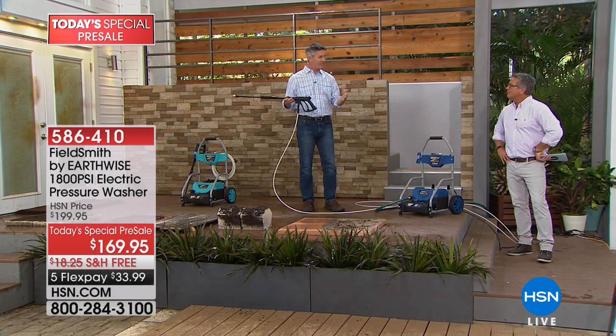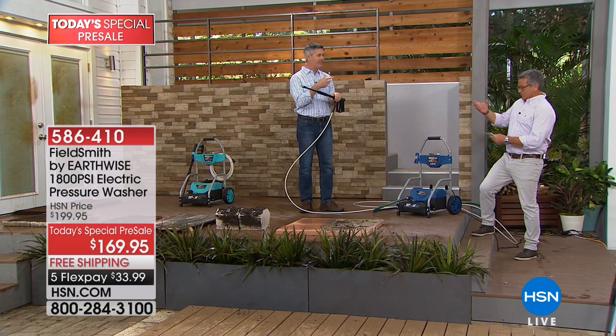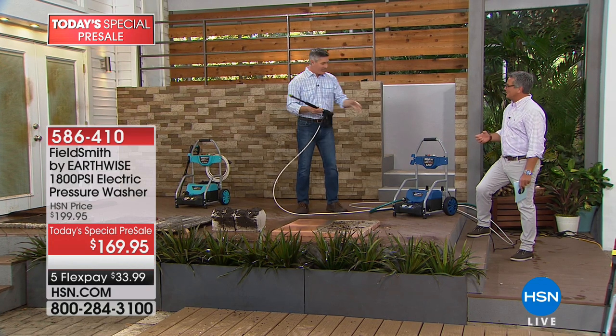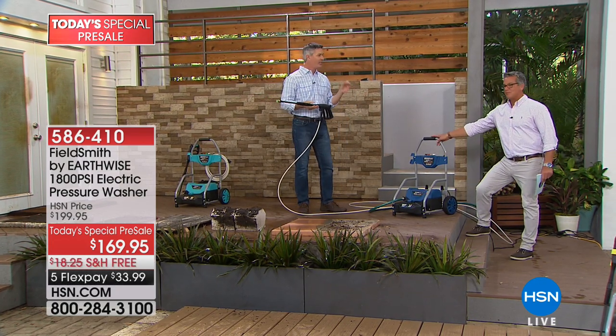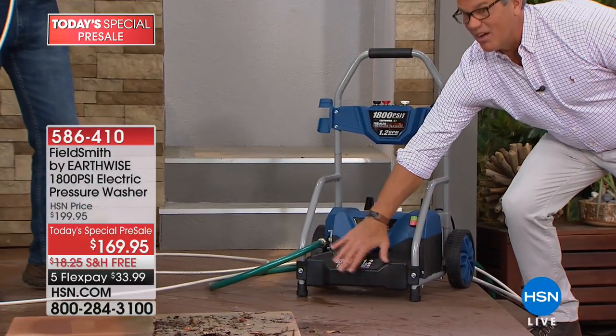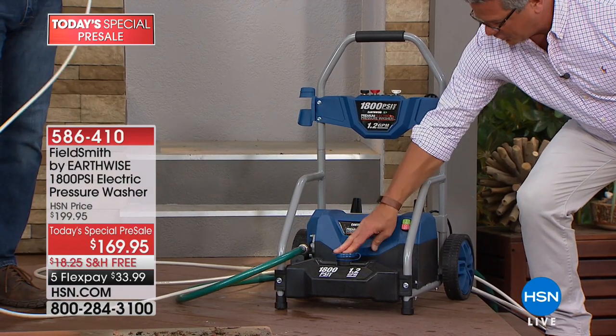This is the largest detergent tank we've ever had. Guy, you remember when we had a little tiny detergent tank? Right on the handle. Yeah, and then the soap would be gone in about a minute. But here, 64 ounces. And this pressure washer only uses 1.2 gallons per minute, which is amazing and far less than when you're using your garden hose. It's unbelievable. Extra large tank.